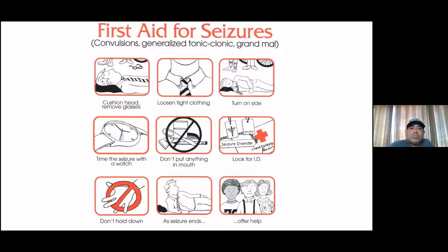Okay. There's different kinds of seizures. I'm not going to go over what all those are because that's way more than what any of us need to remember. But there's the convulsive kind, the ones that we're talking about just now. They are shaking. They're not really conscious through this. They're moving around. You want to cushion their head. If they've got glasses on or anything like that, move them out of the way, but keep those glasses safe because they're going to need them.